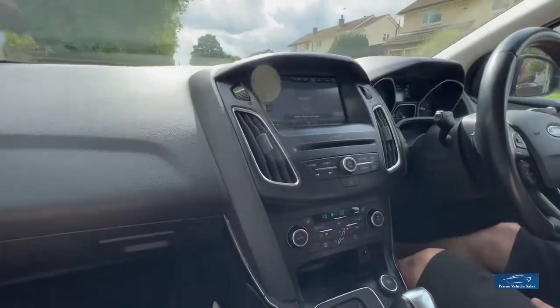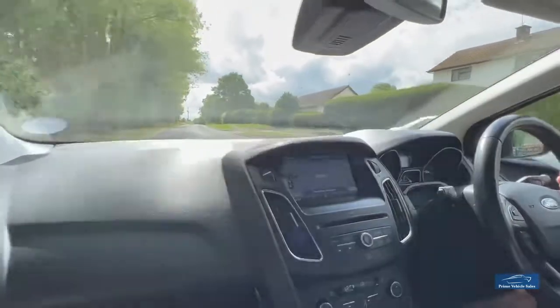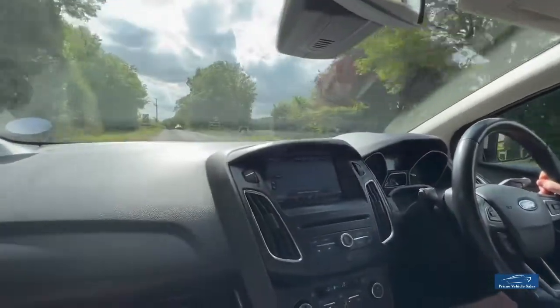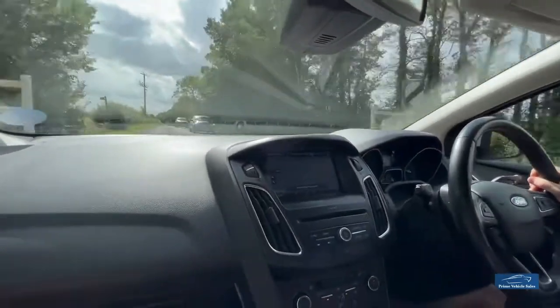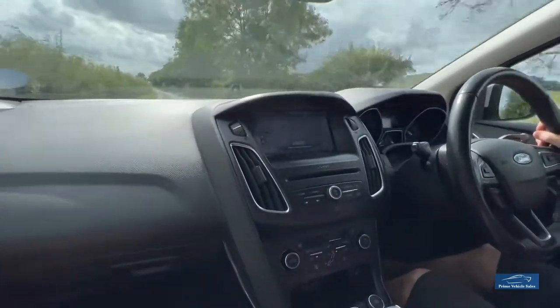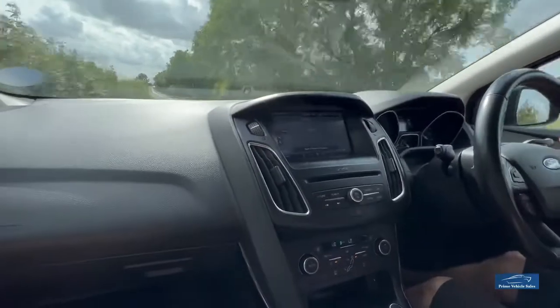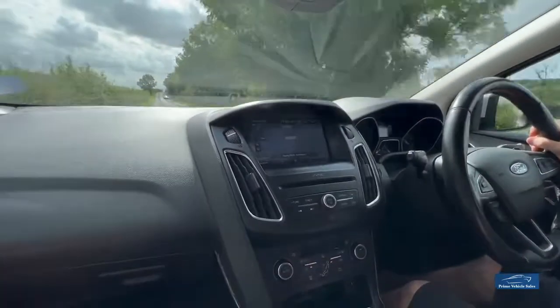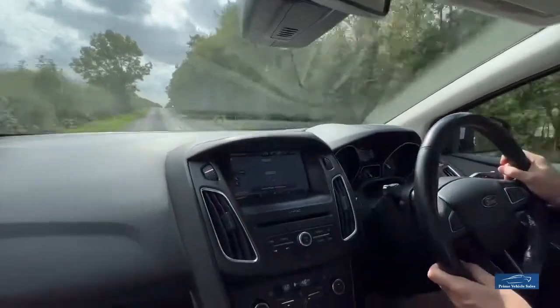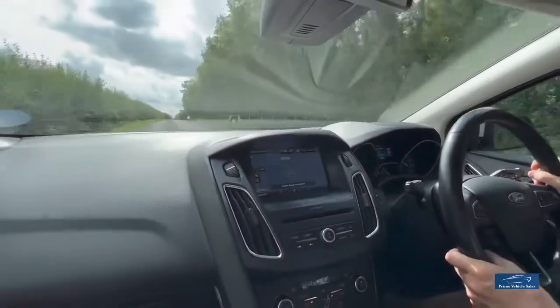Just wait to get out the bridge. It feels lovely and tight. Really nice to drive, nice and smooth. The gearbox changes up nicely. Seamless changes in it. No warning lights on the dash, everything's all clean, all good.